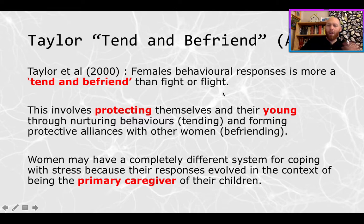This is because running would put their offspring at risk, and also fighting would put their offspring at risk, whereas building allies is the safest way to protect one's offspring from predators and rival tribes. So the argument is that women develop a slightly different system.